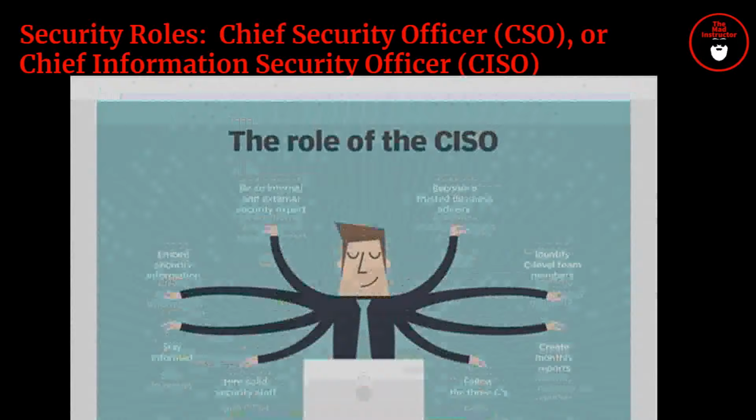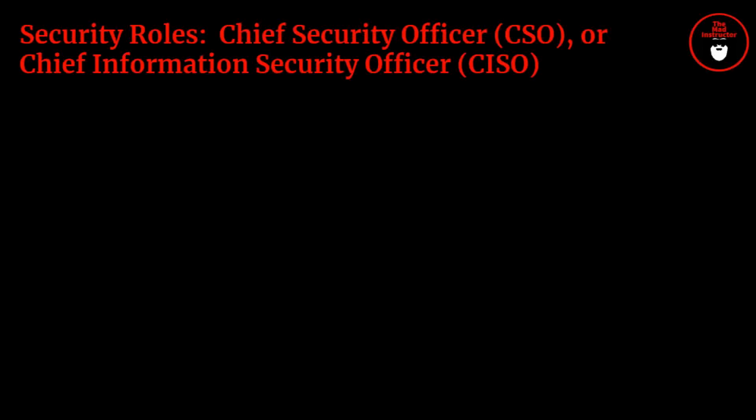All right, for those of you that have been studying some Security Plus topics, did you come across any security roles terms? Like the SOC analyst, the CSO or CISO, ISSO, those kinds of things. SOC 2 is an audit type.